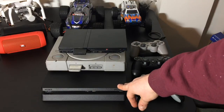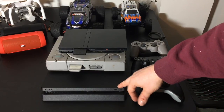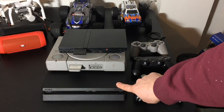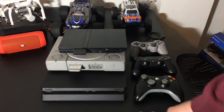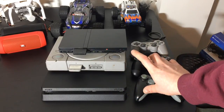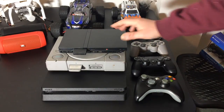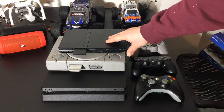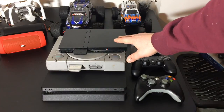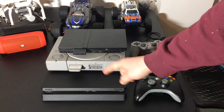So they call this the Slim, and it is much, much thinner than a regular original PS4. It is only a two-layer type of design. If you guys check out the PS4 Pro, they kind of call it a hamburger because it's a triple-layer design and it's substantially large compared to this. In retrospect, looking back at it, the PS2 was a fantastic system. Very compact, I would say, very good looking. You could see how they went back to this matte black design with the PS4 and the Pro as well.